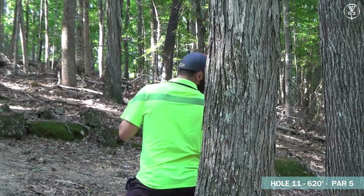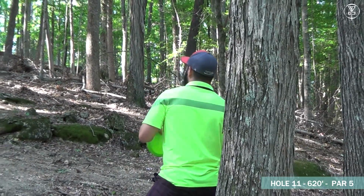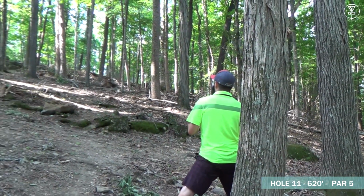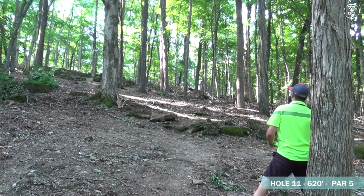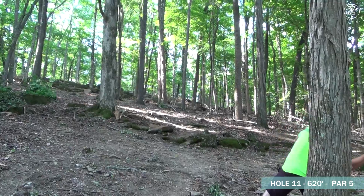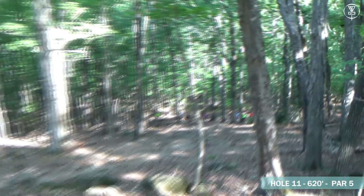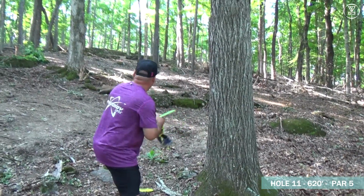Matlack looking at his options here. Looks like he's going to be going with a flick. Lots of stuff in this fairway. You gotta basically find a small hole and try and thread the gap. Does just that.